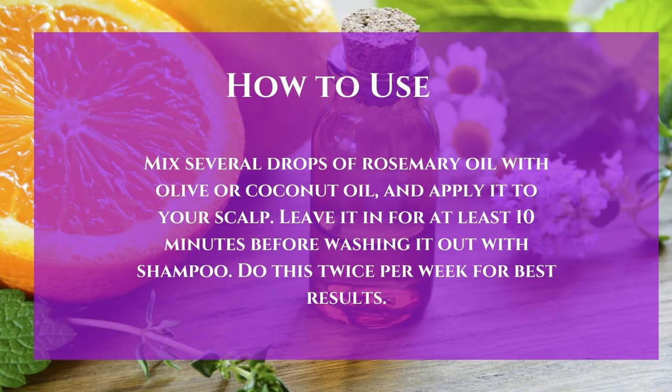Now, how you can use rosemary essential oil in your daily hair care routine. Mix several drops of rosemary oil with olive or coconut oil, and apply it to your scalp. Leave it in for at least 10 minutes before washing it out with shampoo. Do this twice per week for best results.